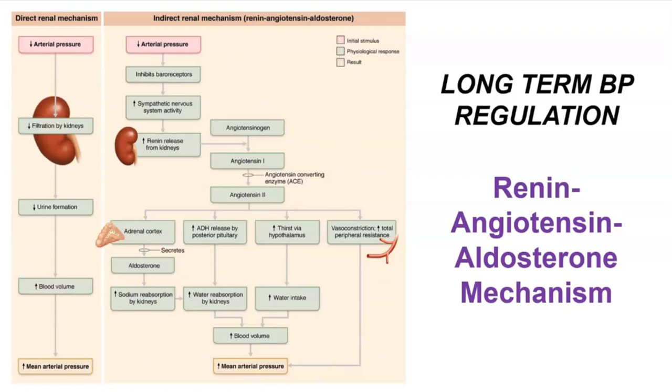ACE inhibitors are a class of drug that work to decrease blood pressure by preventing the conversion of angiotensin 1 to angiotensin 2. So we see that angiotensin 2 has the following effects. The first is that it stimulates the adrenal glands to release aldosterone. As we just saw, aldosterone is a hormone that increases sodium absorption by the kidney, and in doing so, water follows sodium by osmosis and keeps the blood volume and blood pressure high as a result of that.